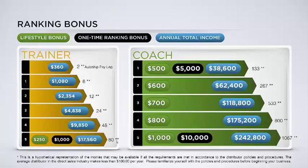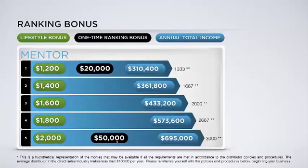From there, you can see that the numbers extrapolate out on your pay leg. You have to have 133 people, 267 for level 2, 533 for level 3, 800 for level 4, and 1,067 people for level 5 at the coach level. Let's take that one step further, go to the mentor program, and you can see the numbers there yourself. $1,200, $1,400, $1,600, $1,800, $2,000 of incomes that will be paid out to you.